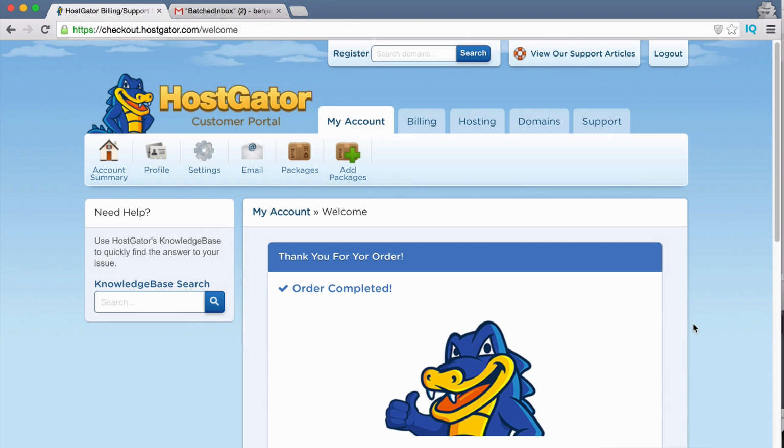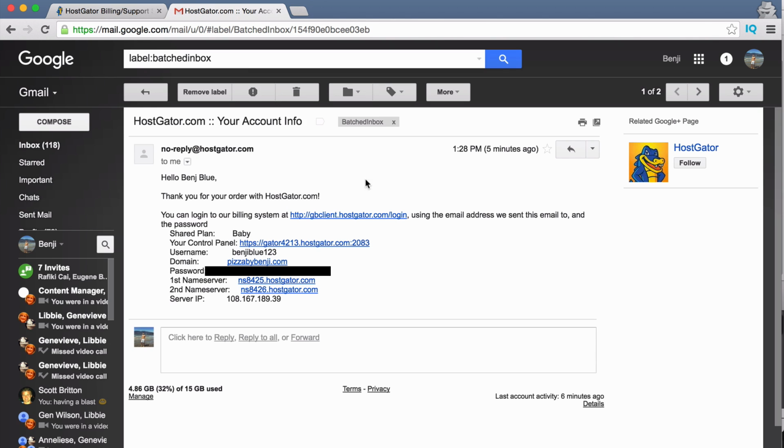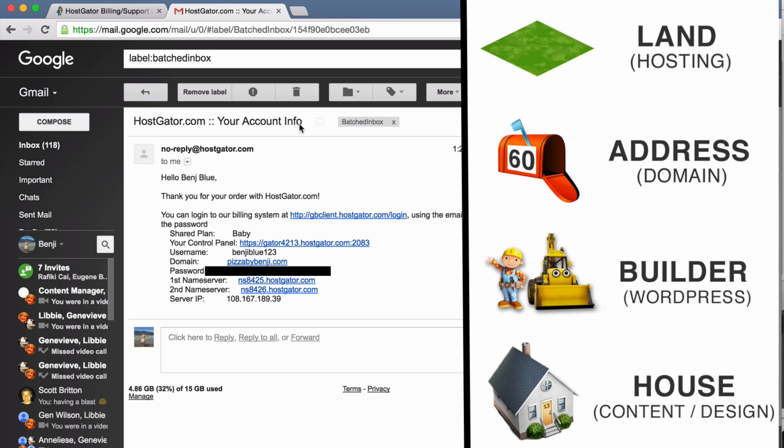Cool. So now I'm into my account. HostGator's loaded it all up. And what you want to do now is you want to go over to your email. And you'll see that HostGator will have sent you 2 emails, one from billing and one from no reply. The one in no reply is the HostGator account info. So this is where we're going to log in and install WordPress, which is the builders of our website and the themes of our website.